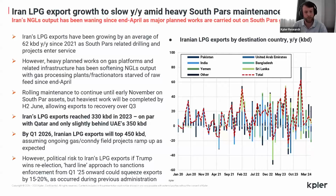There's obviously a presidential election coming up in the US, and if a very hawkish, hardline administration comes into office, for example, like we saw the Trump administration previously, and if therefore sanctions become a lot tighter on Iran because of that, you can see there's a potential that LPG exports will also be affected. We saw this during the Trump administration.